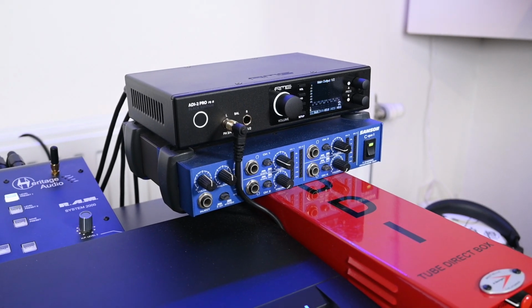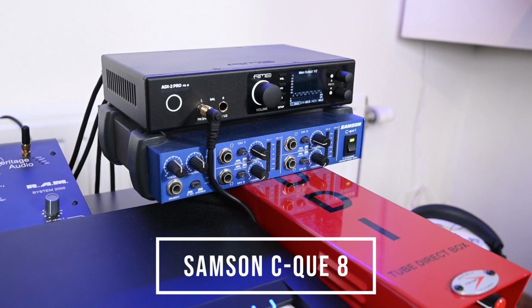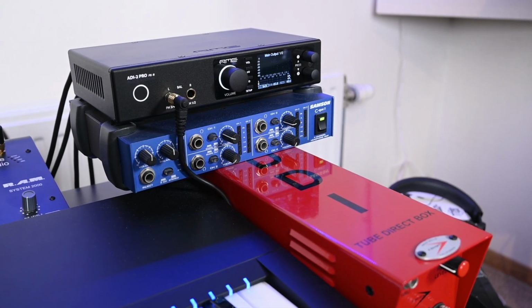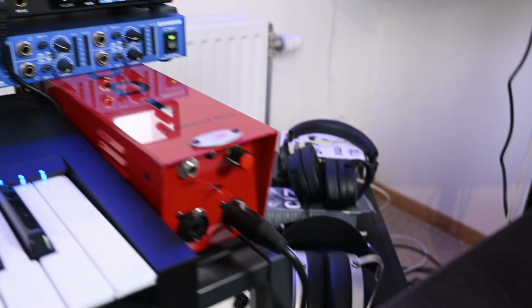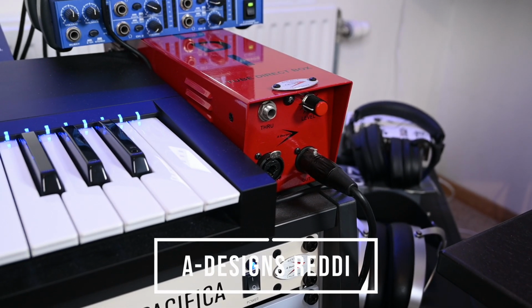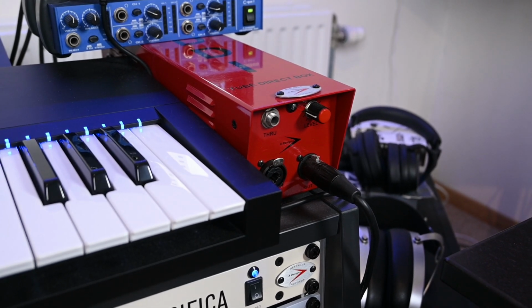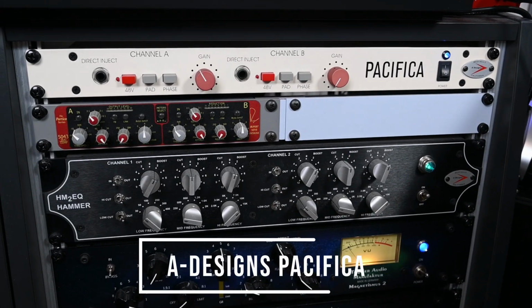If I need more outputs for headphones, I have a very old Samson CQ8 over here, which connects 4 headphones, and you can individually set the volume on those headphones. Below that is my red DI, well, it's a DI box, which I always use when I'm recording bass. Great sound. Tube DI, by the way. And under that is my main mic preamp, which I use. It's a stereo version.